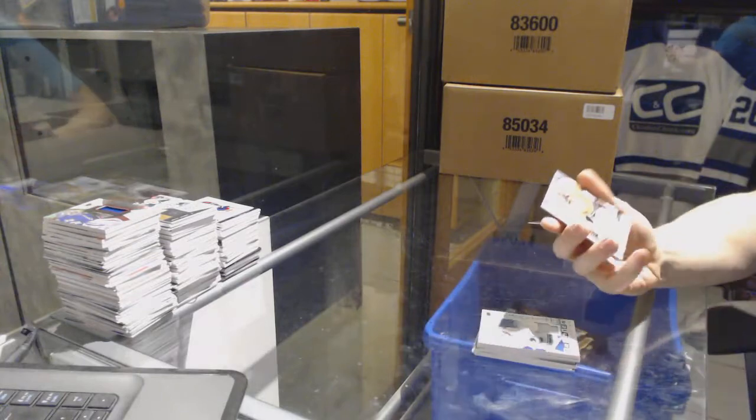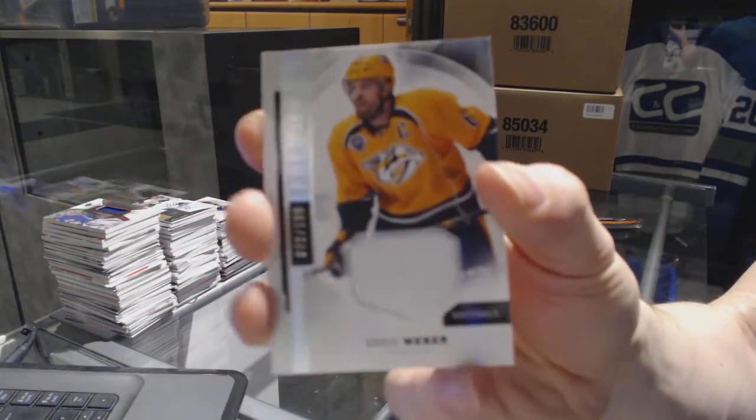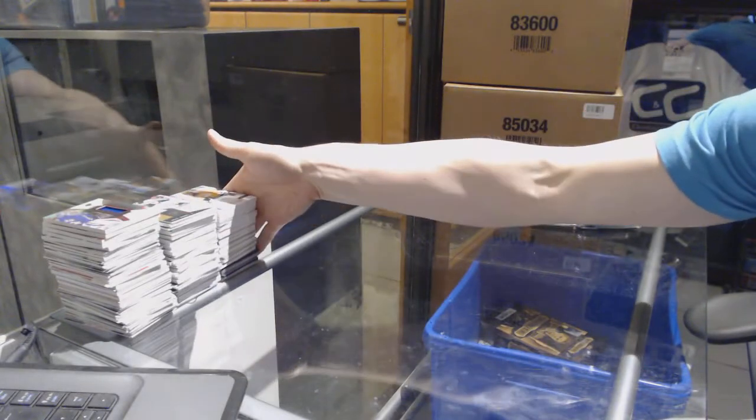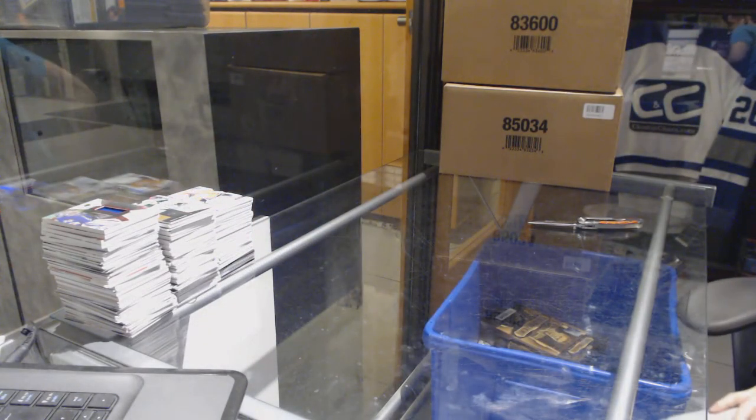And we've got a base jersey number to 199 for the Nashville Predators, Shea Weber. Shea Weber traded to Vancouver, confirmed. All right, coming up next, the three-team case of 13-14 the Cup.